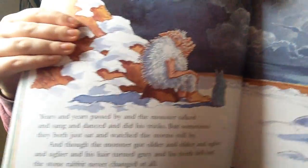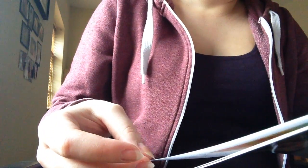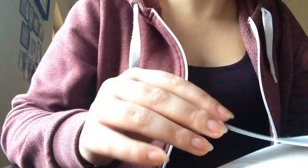So he does all these things with this stone rabbit, and then years and years go by, and he grows old with him. And he gets really old, this monster, and then a time comes where he can't do any tricks or dances or anything, so he starts playing drafts with the rabbit, although it doesn't move.